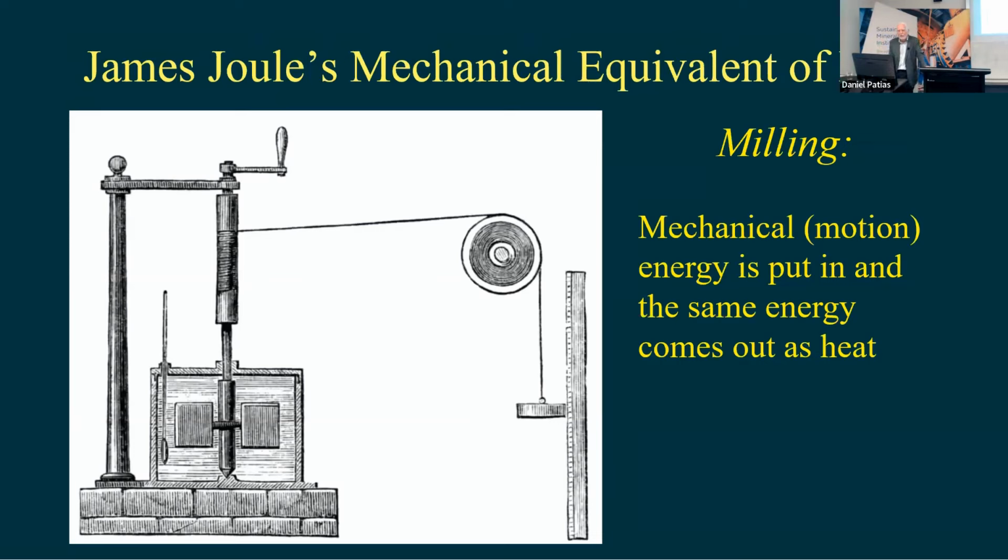This is a picture of what he did. He had a drop weight and he dropped the weight, and that weight transferred potential energy into kinetic energy. It made this paddle in that water move and it heated up the water. And he did it again and again and again. And he worked out that mechanical energy was totally transformed into heat. Brilliant. And if you think about a mill, what are we doing? We are transferring motion into heat. All the motion that goes in, all of it comes out as heat. Every single BTU, joule, call it whatever you like, it all comes out as heat.